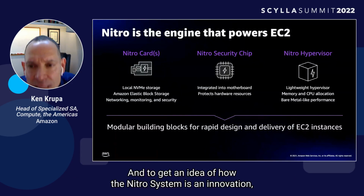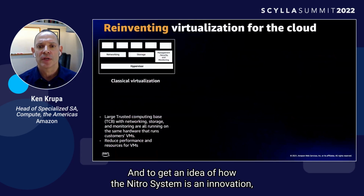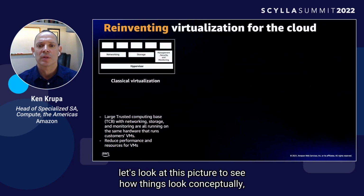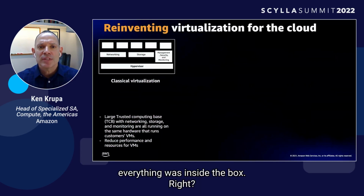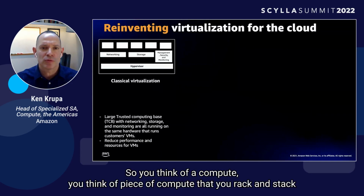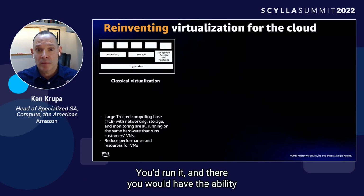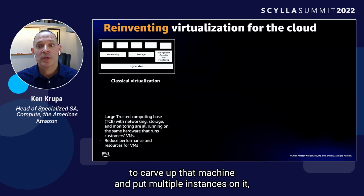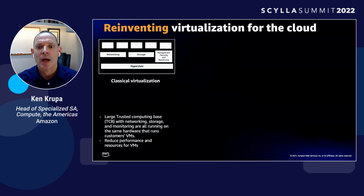To get an idea of how the Nitro system is an innovation, let's look at this picture to see how things look conceptually. If you look at classic virtualization, everything was inside the box, right? So you think of a piece of compute that you rack and stack, or something that you buy, even for your desktop. You would download a hypervisor, you'd run it, and there you would have the ability to carve up that machine and put multiple instances on it. And that in and of itself is an innovation.